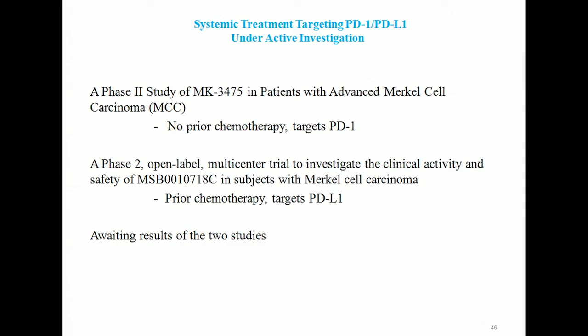And a phase 2 study of a PD-L1 inhibitor. So instead of blocking the PD-1 part of the binding, you block PD-L1. And again, this is in patients that have received prior chemotherapy, platinum, etoposide, and we're waiting on the results of the 2 studies. So significant advances in multiple different non-lymphoid cutaneous malignancies.